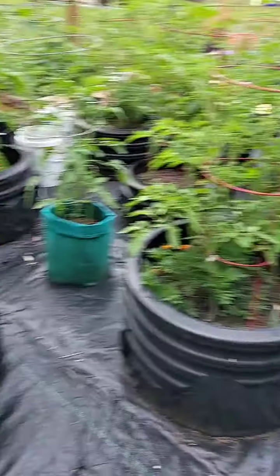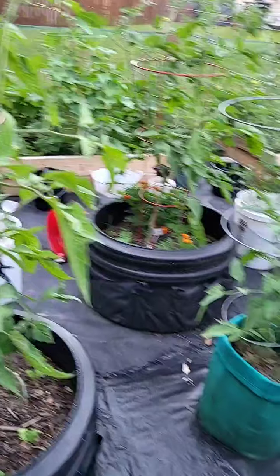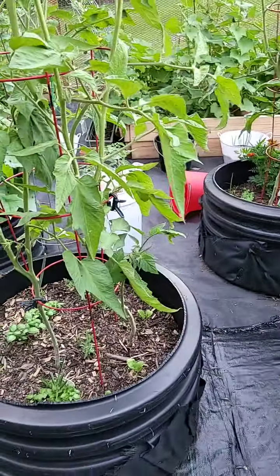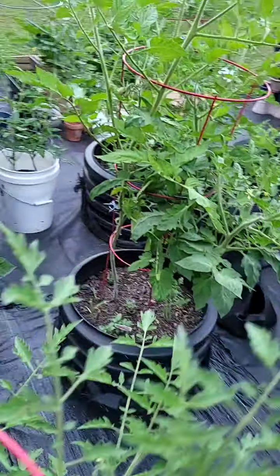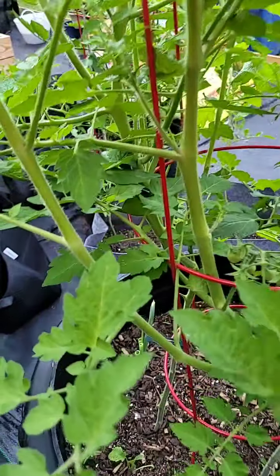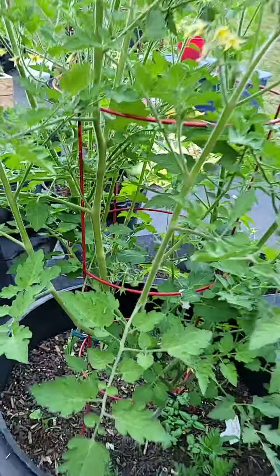And all over here is tomatoes. So we did see some tomatoes coming out, sprouting up from some of these tomato bushes. Yeah, and it's looking awesome. And they're growing real wonderfully. And there's some more tomatoes right there. So they're going kind of slow.